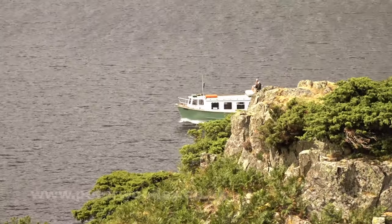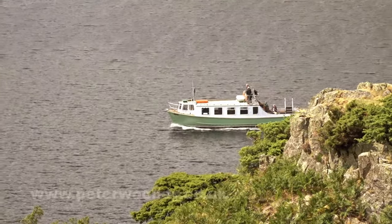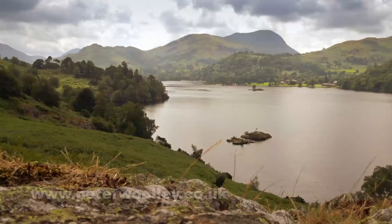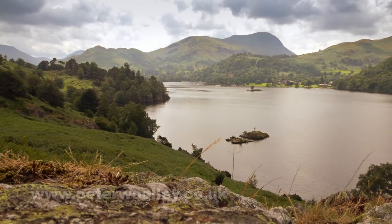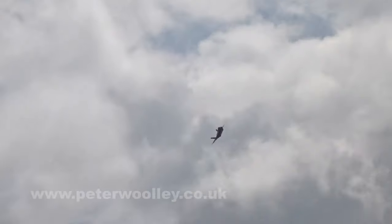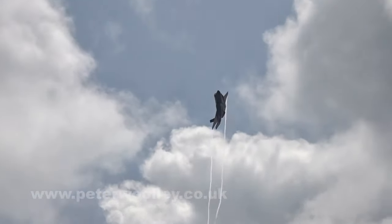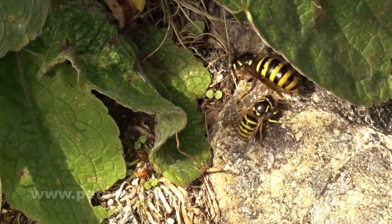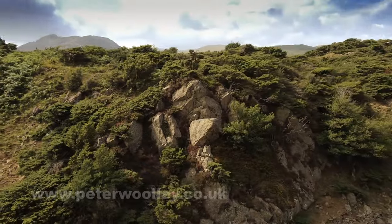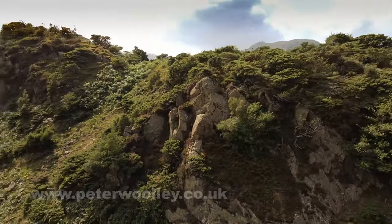For me, though, the big break came on day three, when we opted for a low-level hike along the eastern shore of Ullswater. Accompanied by the roar of Air Force jets practicing overhead, we ate lunch overlooking Silver Bay and enjoyed an easy climb to a small promontory known as Silver Crag.